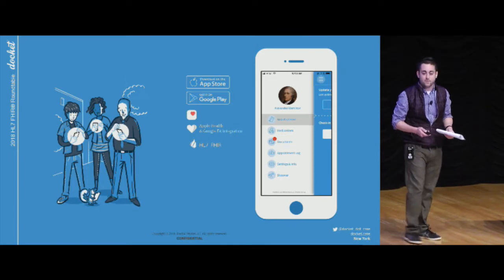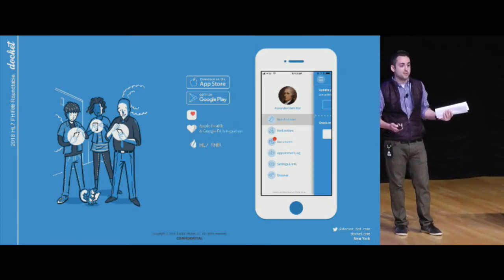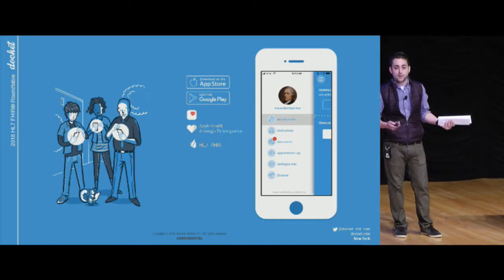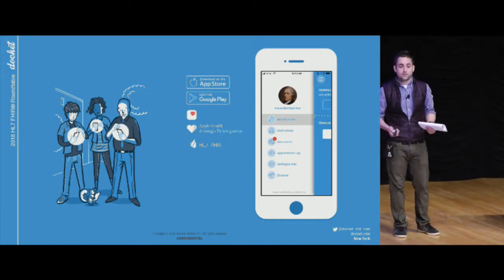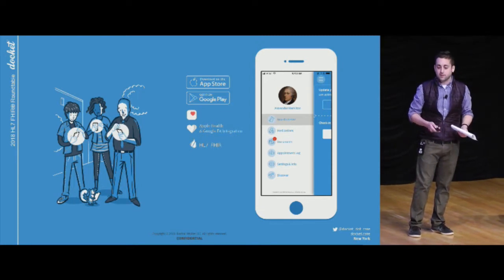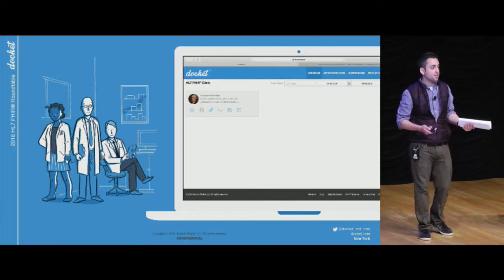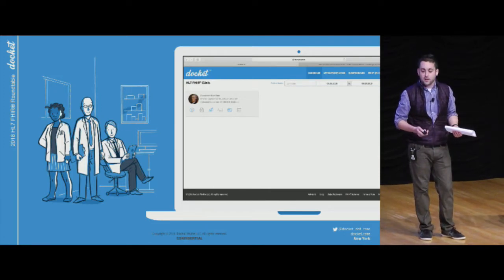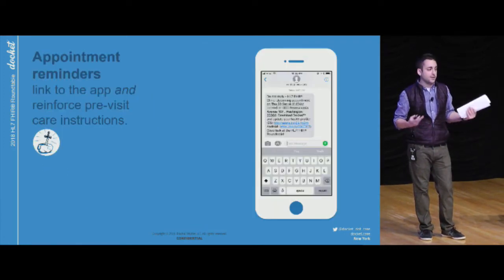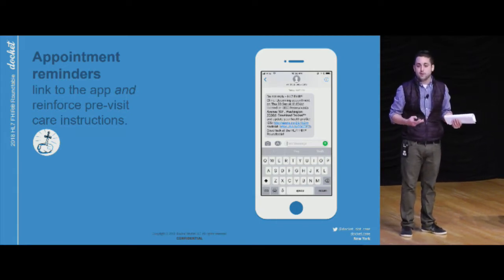There are two primary touch points of Docket. There's a free mobile app for patients that's available on iOS and Android. It has Apple Health and Google Fit integration and runs on FHIR. And there's also a corresponding web application for providers. Patients first encounter the app through HIPAA-compliant appointment reminder text messages.